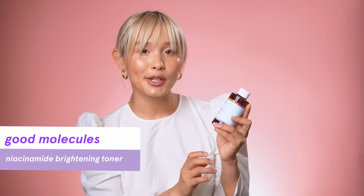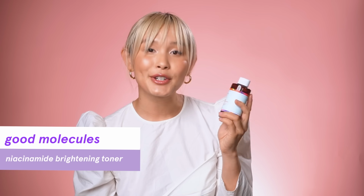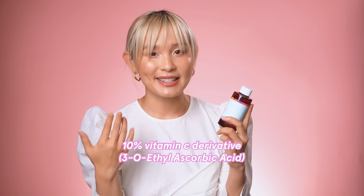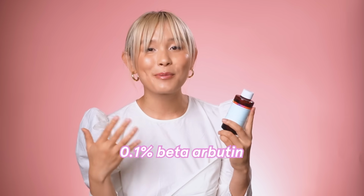If hyperpigmentation from acne scarring is an issue, I'd really recommend the Good Molecules Niacinamide Brightening Toner. So it's got 3% niacinamide, which is in the 2 to 5% range that's been studied, and it's got a 10% vitamin C derivative and 0.1% beta-arbutin as well. So it's got a really nice mix of ingredients that can help you fade discoloration. Plus, it's really well priced at just $14. Okay, but back to the Ordinary formulation.